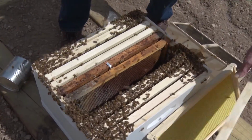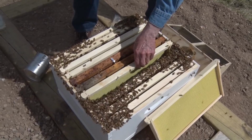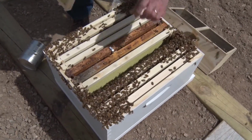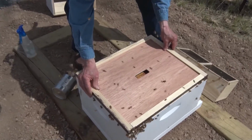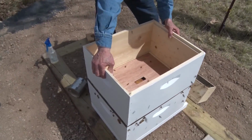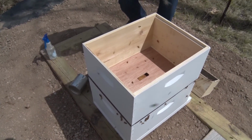Now the reason they're so gentle is that they don't have a home to protect yet. As soon as she starts laying eggs, this will be their home, and intrusions may not be so welcomed. This is an Italian race of bees, and they're called gentle on the comb for a reason, because they're pretty easy to get along with.